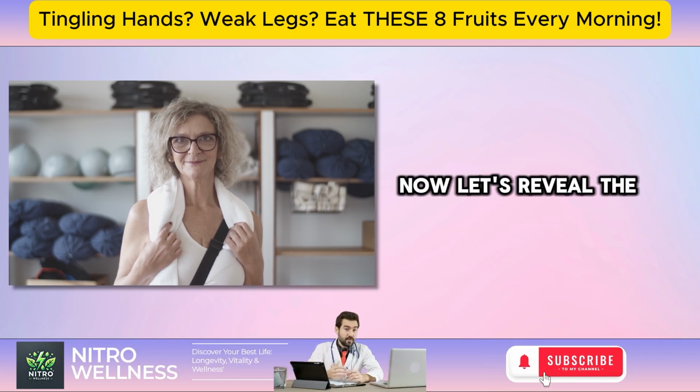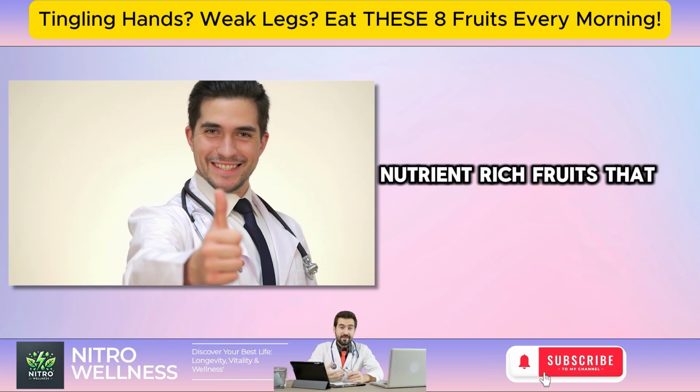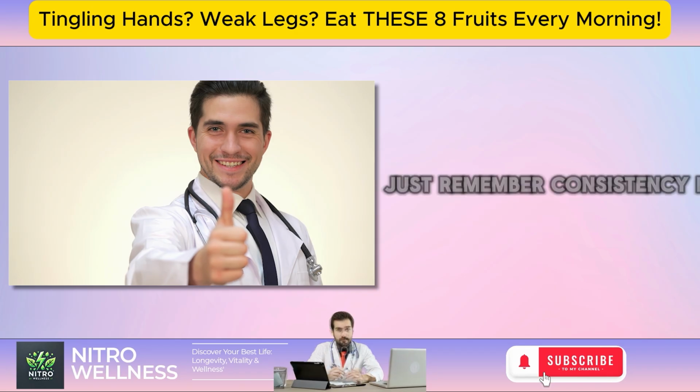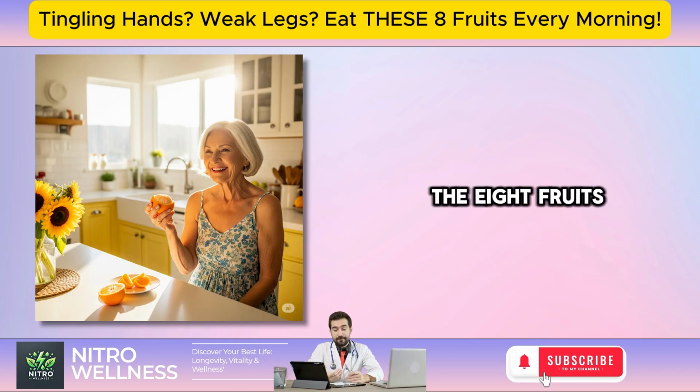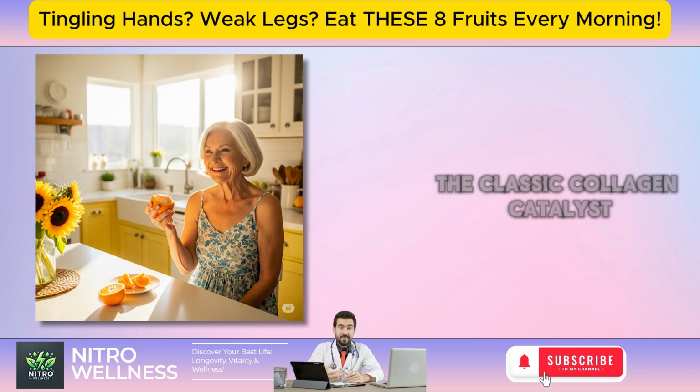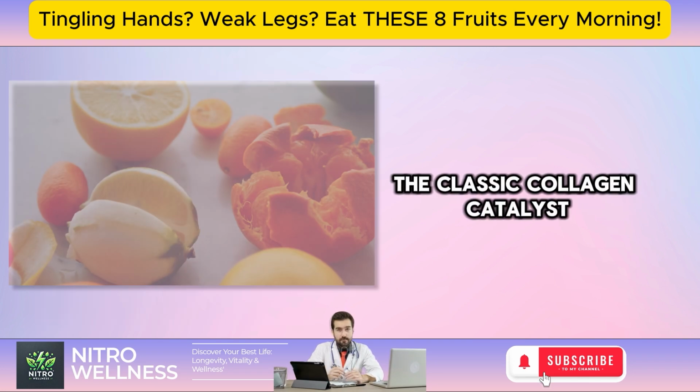Now, let's reveal the delicious, nutrient-rich fruits that can make a difference. Just remember, consistency is key. The 8 fruits. Fruit number 1, oranges, the classic collagen catalyst.